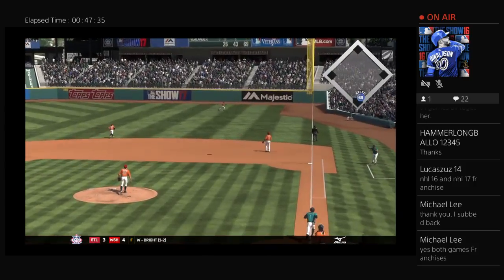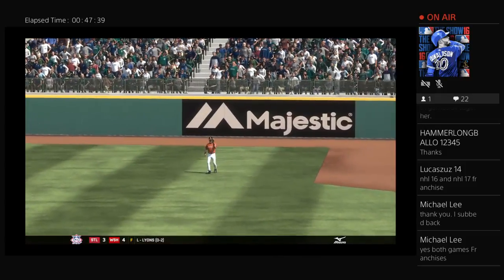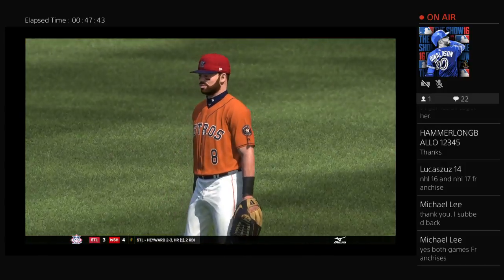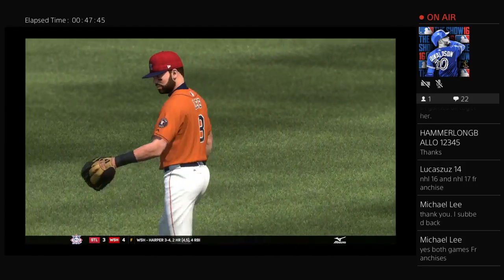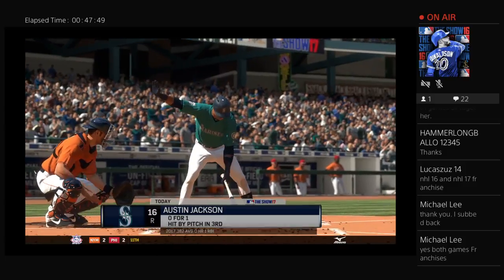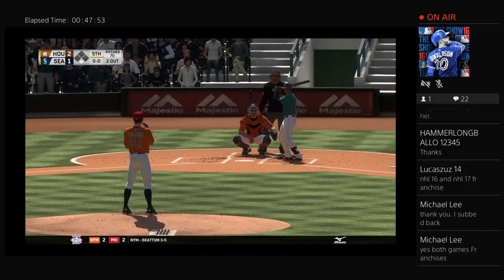Hit the other way out toward right field. Lee is there. And that's the second out of the inning. The center fielder, number 16, Austin Jackson, ready for another shot now. Austin Jackson, 0 for 1 for him here in this one.